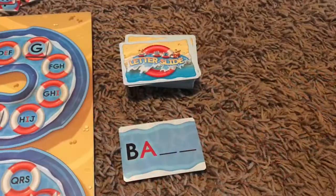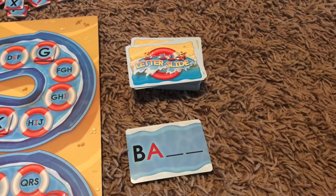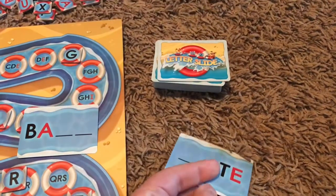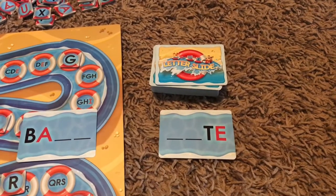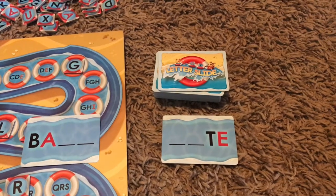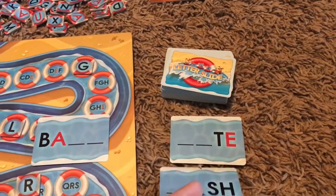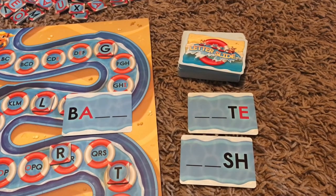One great thing about Letter Slide is that this game can also be modified in many ways. And one of these is that you can choose just to use cards that have the beginning letters missing, which is going to be probably a bit easier than the ending letters. If you're in a classroom or homeschool of some sort, if you're working on, say, Silent E or blends and digraphs, you can choose the cards that you want to play with for the purpose of what you're learning that day.